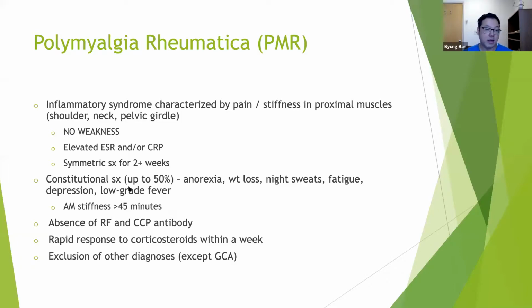So PMR, polymyalgia rheumatica, is an inflammatory syndrome that's really characterized by pain and stiffness in the proximal muscles. So really the shoulder and the hip area. There's really not much weakness. The ESR and CRP will be elevated, and it's typically symmetric for at least 2 weeks.